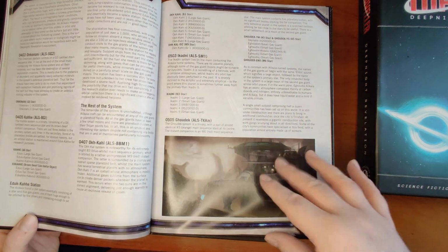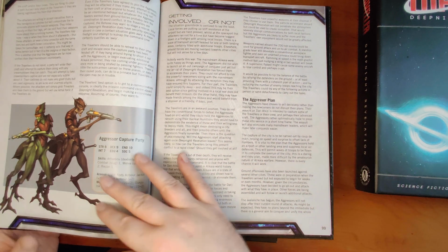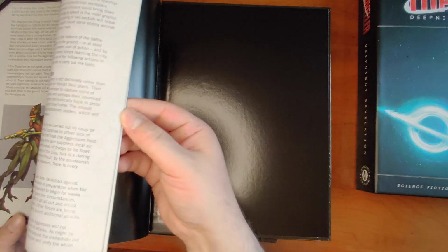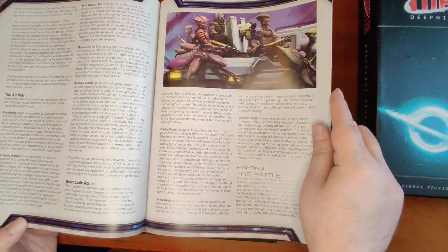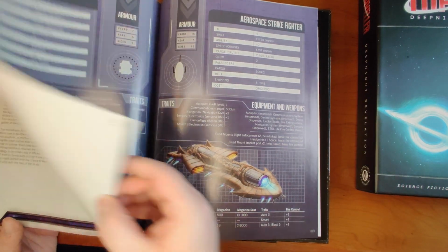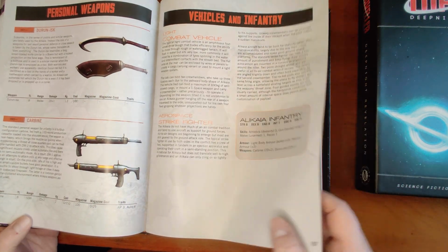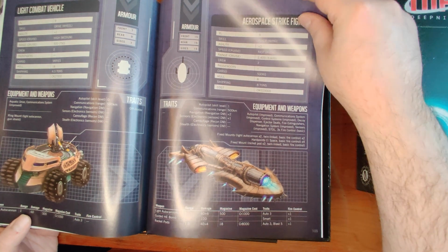Details of nearby star systems again. I mean, this really is a pretty significant expansion of the beginning of the campaign. There's new races, tons of new planets, new systems, and then there's an air war going on, air-to-air combat and ground-side combat. It's getting pretty hectic out there. We've got some vehicles as well. Personnel weapons, vehicles in the infantry. We've got aerospace fighters, combat vehicles.